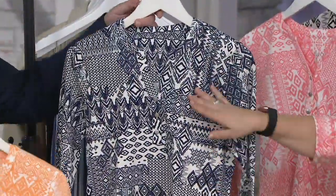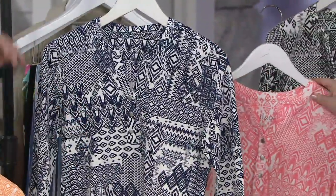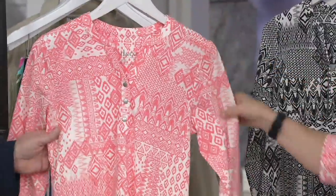Here's the navy, and that's a true navy. Makes me want to have a creamsicle. I know, right. The navy is really nautical. It's a spectator. Love it. And then this flamingo pink is spot on. It's such a soft pinky coral.